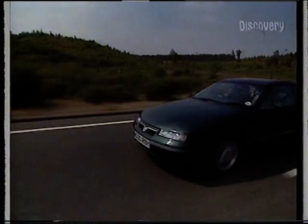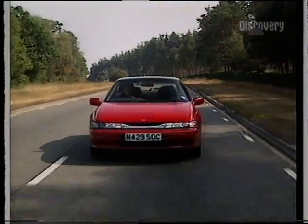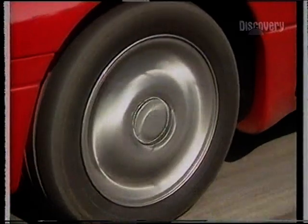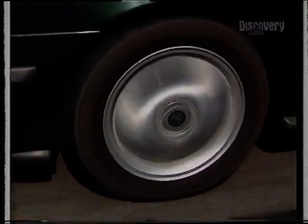Now, I know what you're thinking, but this, the Vauxhall Calibra Turbo, and this, the Subaru SVX Coupe, are your passport to the Ferrari experience. Think about it. 90% of the performance, 50% of the hassle, 40% of the price. You can't go wrong.